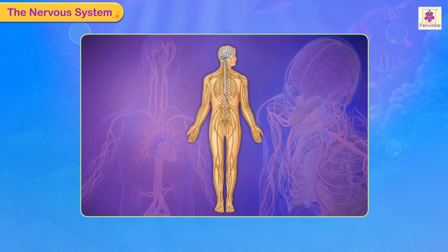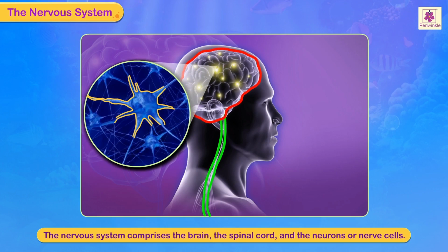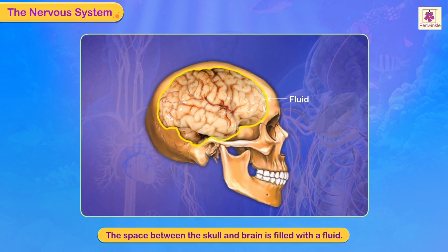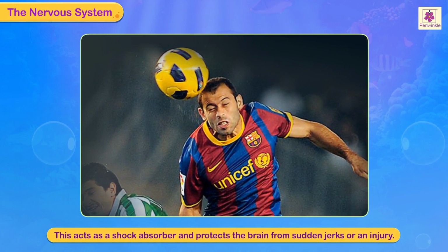The nervous system. The nervous system comprises the brain, the spinal cord, and the neurons or nerve cells. It controls all the activities of our body. The space between the skull and the brain is filled with a fluid. This acts as a shock absorber and protects the brain from sudden jerks or an injury.